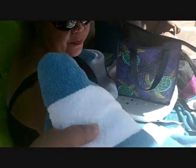Hey, Eto! You happy that I got you your towel? Are you happy that I got you your towel? Yeah, the things I do for my mother.